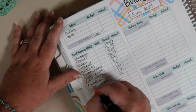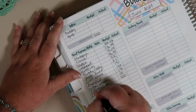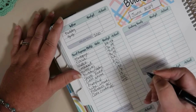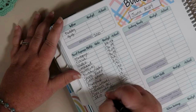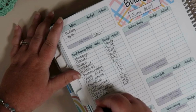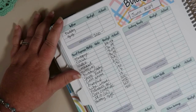And then Founders MasterCard, $200. Care Credit MasterCard is $450. And then our IRS credit card, now that kills me, $600. And then hubby's gift, and he already knows what he's getting, and that is $400.